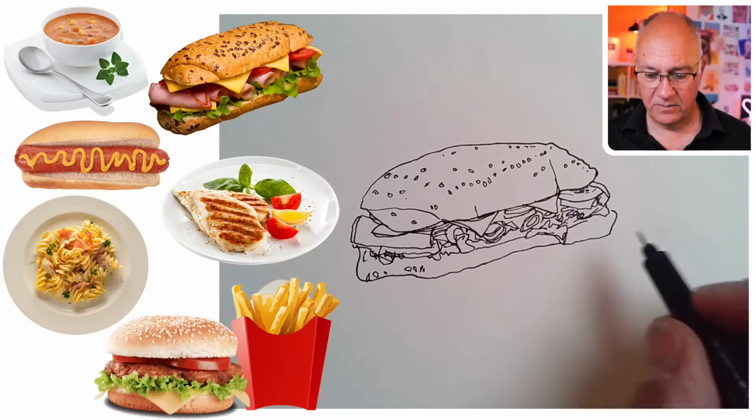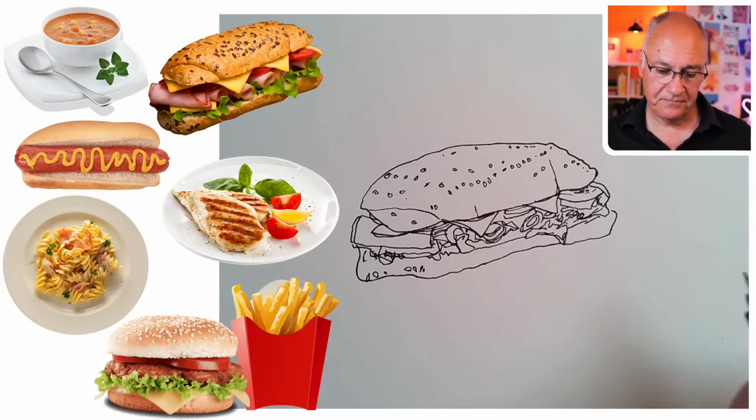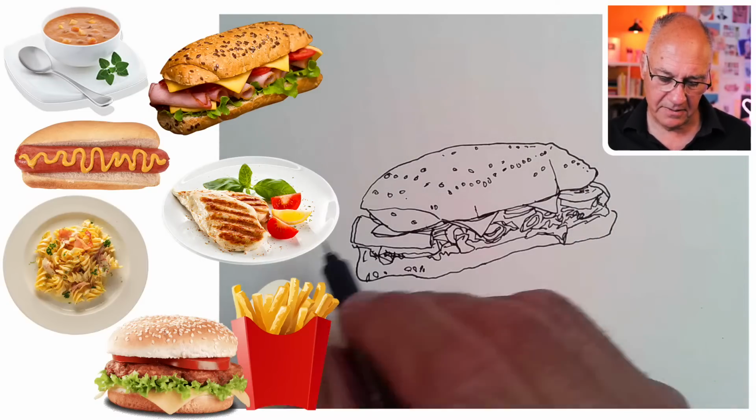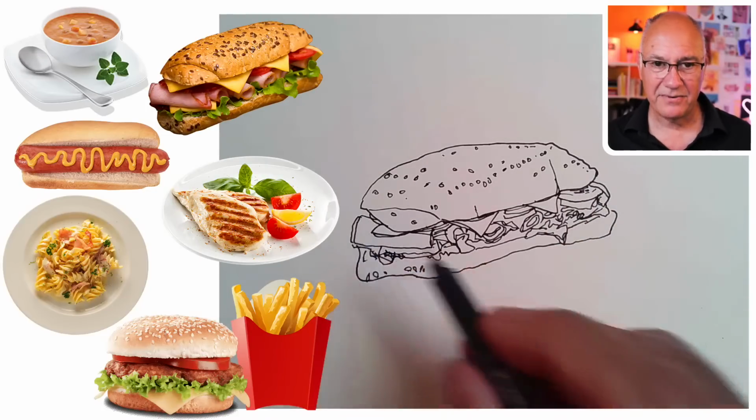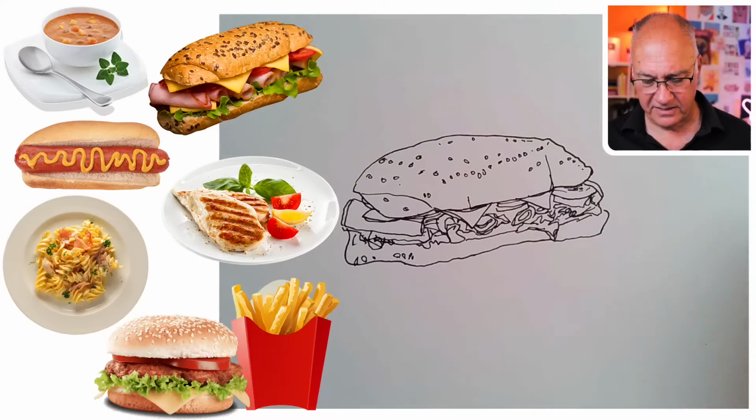All right, so there's my sandwich. Now, I could put it on a plate. Maybe I will. Would it be on a plate, this kind of a sandwich? Probably not. But I'm just looking at it from a design standpoint.